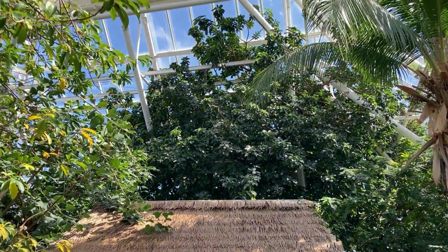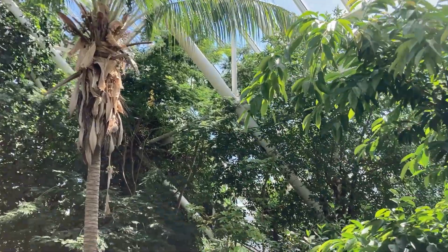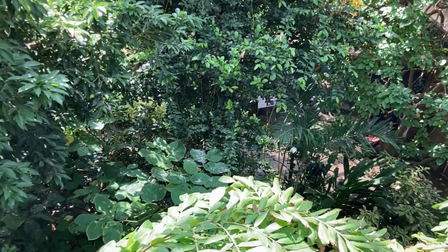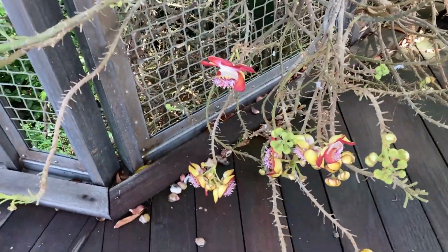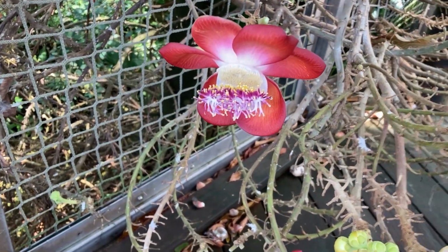You can see how the foliage just grows up into the top of the pyramid. Just a gorgeous plant sticking out here. I'm not sure exactly what it is, but it's got some beautiful flowers on it.